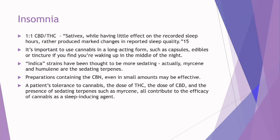Now, one of the things that happened in clinical practice is that people would smoke pot before they went to sleep, and they'd fall asleep great, and wake up in the middle of the night because they smoked, which lasts 2 to 6 hours of effect. So if you want to use cannabis to treat insomnia, it's best to use a longer-acting form, such as tinctures, capsules, edibles. Tinctures are my preference because they last from about 4 to 8 hours.